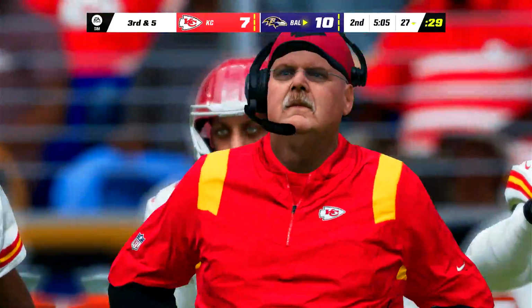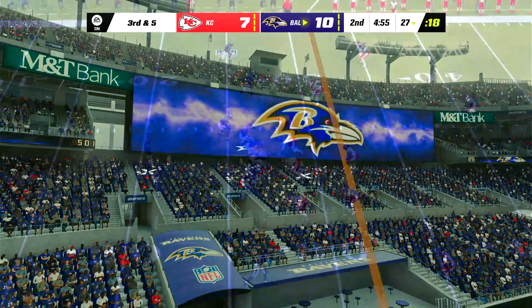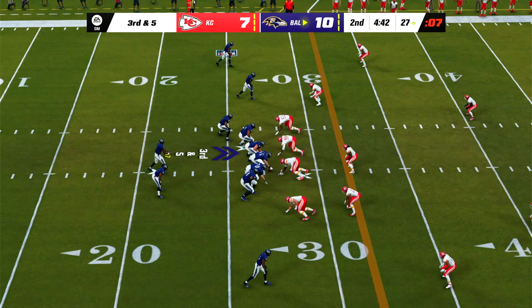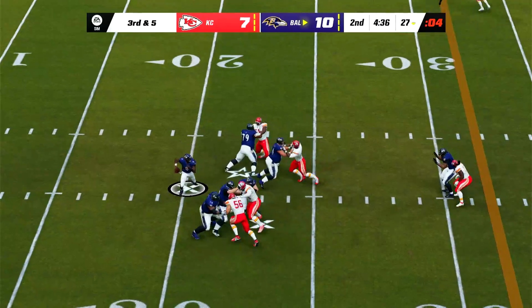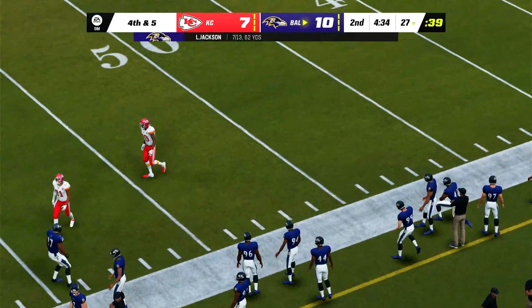Now, I like that he knew that that was about all he was going to get, so he did a nice job of protecting himself, took care of the football, took what the defense gave him. If they continue to allow him to do that, they'll find their way taking what they can all the way to the end zone. From the gun on third down, Jackson. And he wisely will throw that one away.